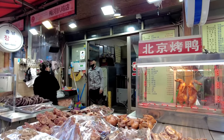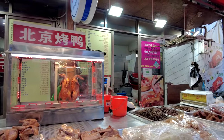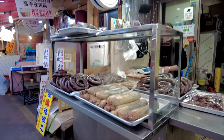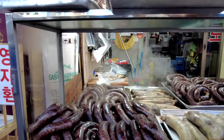And they're selling a gelatin with pork feet and pork skin in here, and Chinese style sausage.